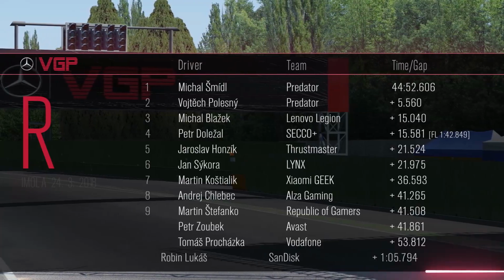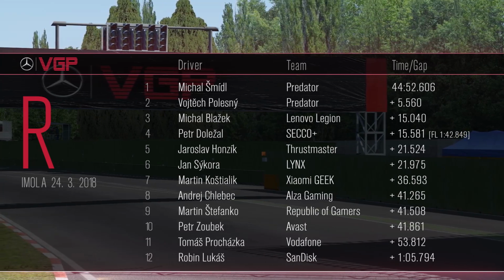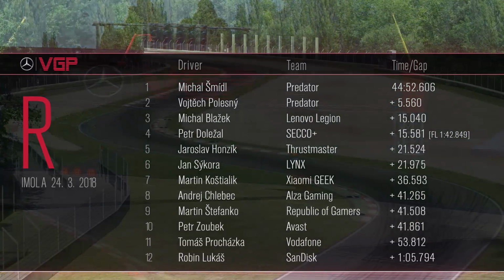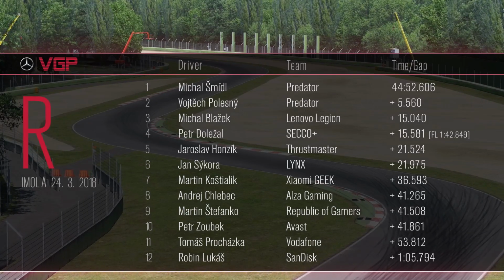This is the standings. This is how they finished. Šmídl in the end, 5.5 seconds ahead of Polesny. Not a very big gap, just under 10 seconds down to Blažek. Fastest lap in the end, though, going to Dolezal, who, again, in that Seiko Plus car, we kept seeing him put in those fastest laps.